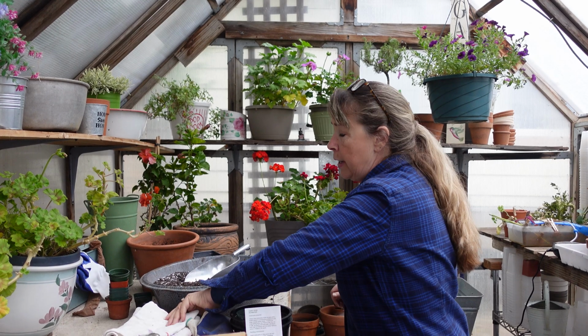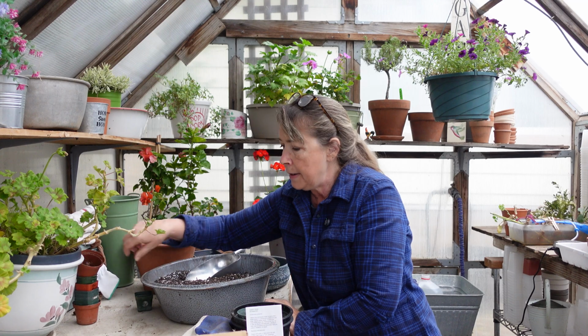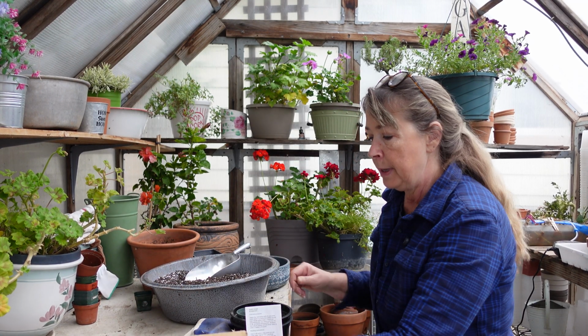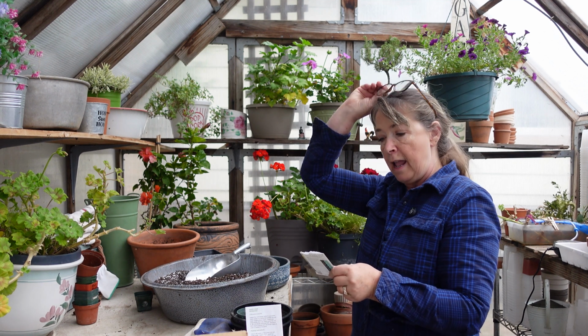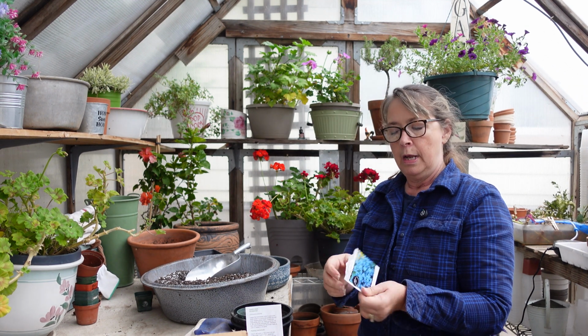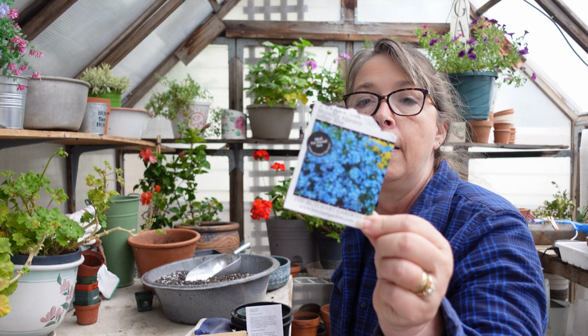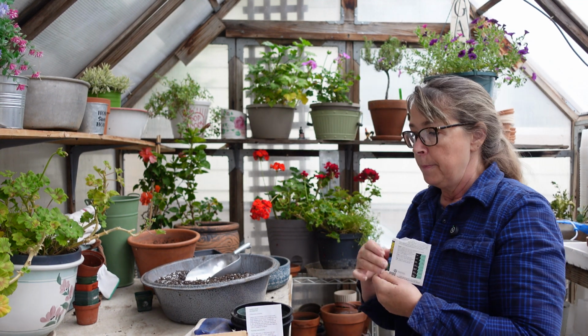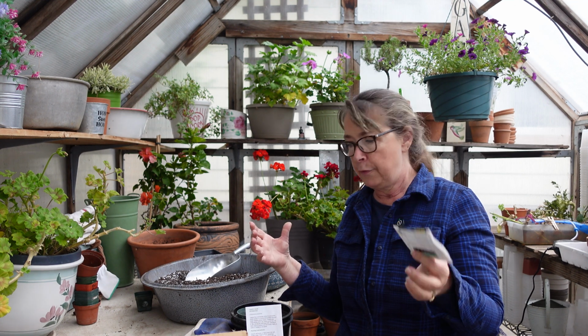Okay, garden friends. Well, I did what I could. It started raining where I couldn't have my camera out there, and so we had to pack it in. But I got my forget-me-nots planted. These are ones I picked up at Bouchard Gardens. I can't remember, it's called Indigo Blue forget-me-nots. Isn't that a beautiful color? And what a beautiful keepsake from Bouchard Gardens.